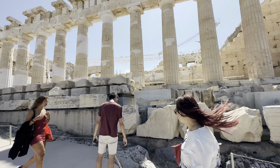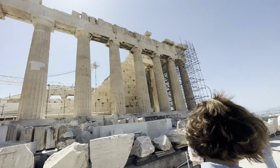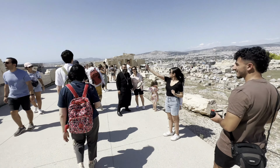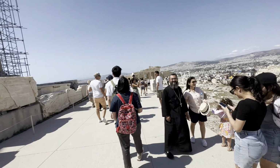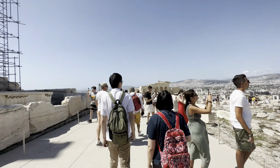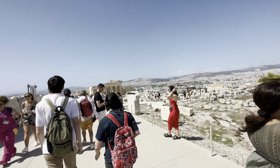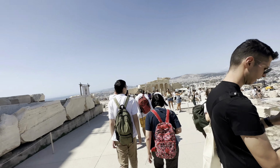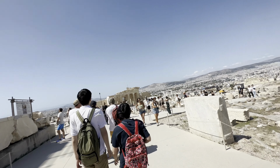That's where we could walk all over the place. Dr. Sperling, our professor, would take us up there and give us, you know, our lectures on the Acropolis.